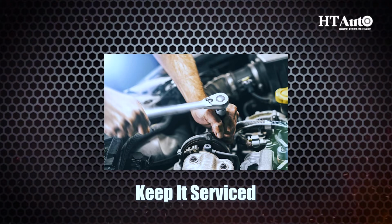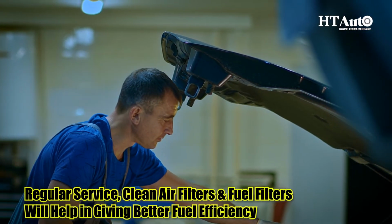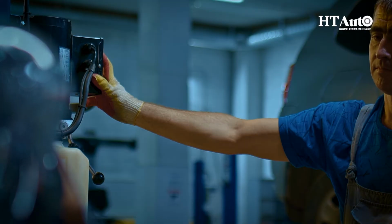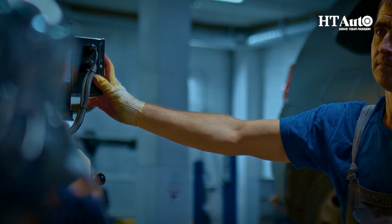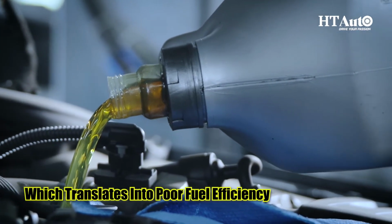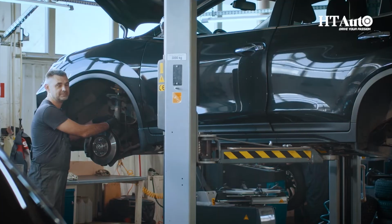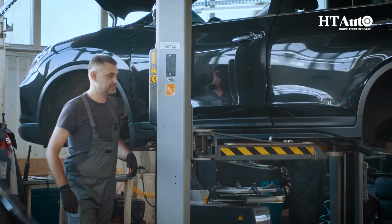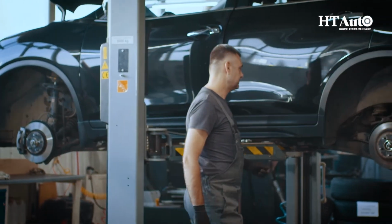Keep it serviced. Regular service, clean air filters and fuel filters will help in giving better fuel efficiency. A choked air filter will feed dirty air inside the engine and result in more fuel being burned, which translates into poor fuel efficiency. The difference might not be a lot, but every little step contributes to increasing the overall fuel efficiency of your car.